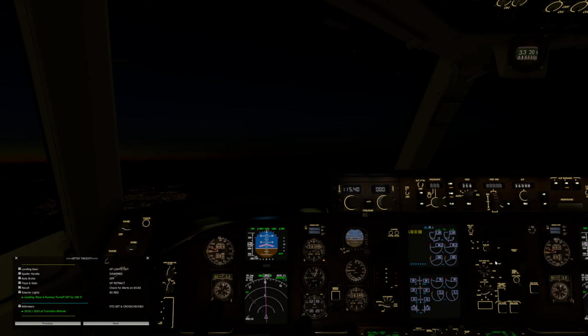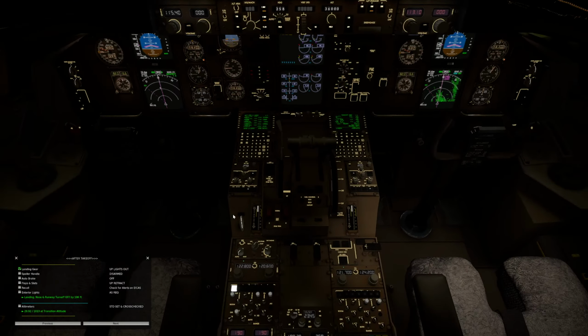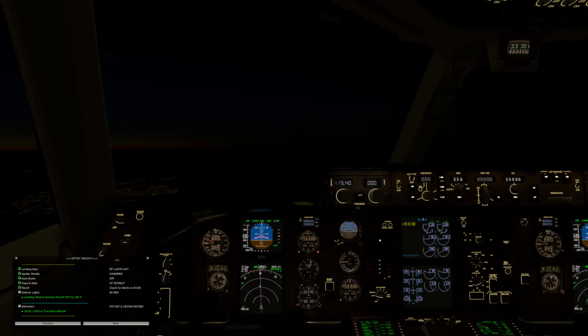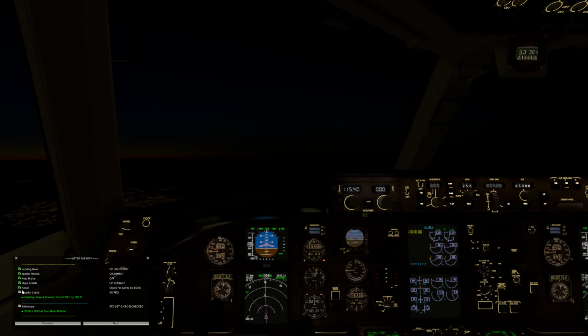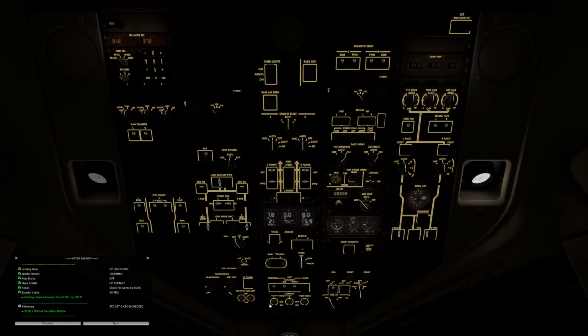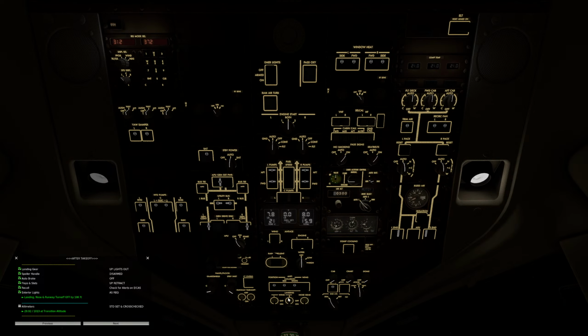Landing gear is up and off. Spoiler handle disarmed and retracted. Auto brakes are off already. Flaps and slats are up. Recall. Just got the EEC message there. Exterior lights, let's go. Landing lights off. Runway turn off. Off.